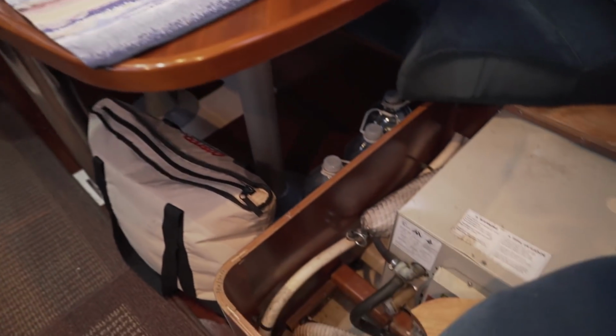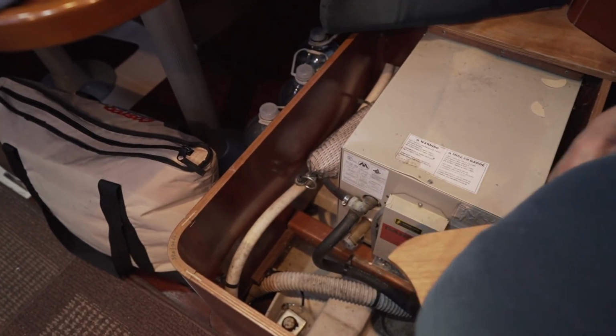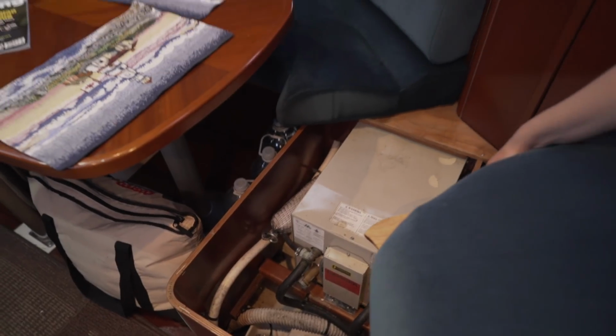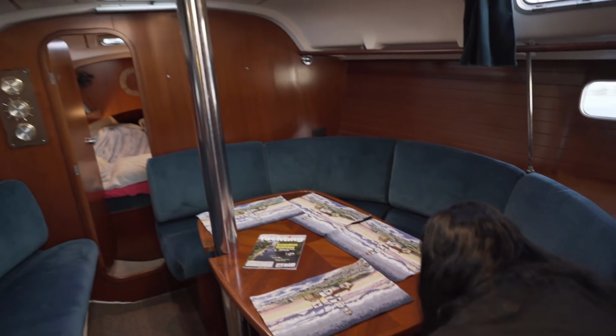Ta-da. So there is the water heater, and it heats off the engine, or it has an electric coil if you're plugged into shore power. And that keeps enough water for both of us to have a long Hollywood shower.